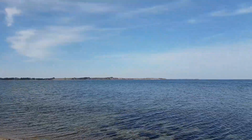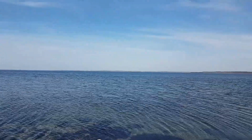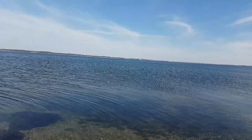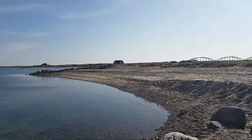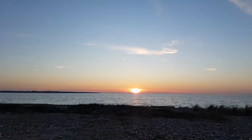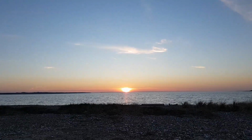If you're lucky and the wind and stream are working against each other, you can stand on the edge right here and have the same feeling as in Skagen, where you have two kinds of waters mixing together. But it's very steep, there's a lot of currents, not a good bathing site. But as always, the sunsets are beautiful.